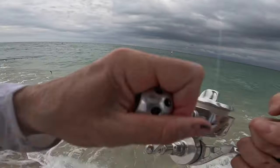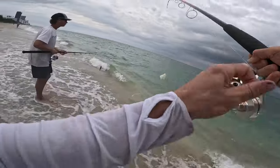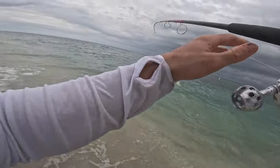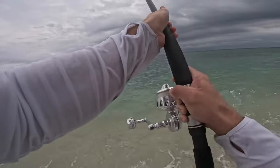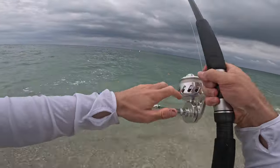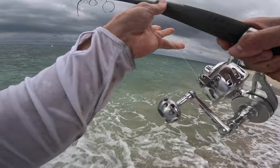What happened? I lost it? What is it? Oh, it's a nice snook. Oh, let's go. Whew. Just got a nice snook. Oh, that was a sick jump. Oh, let's go. Finally got bit.